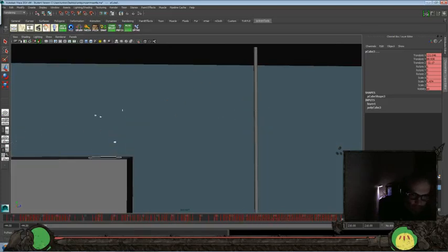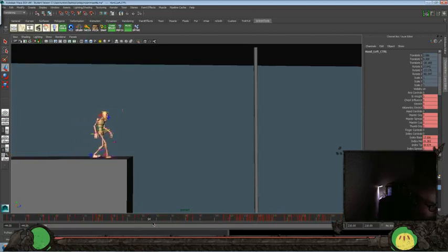Make sure we didn't mess up on anything there. Context still works from our IK-FK switch there. Now let's see. Still don't like the way this works. Let's cut a few frames from there. Maybe let it happen about a frame or two sooner. Still cut maybe one more frame from there. It still feels like it takes too long.